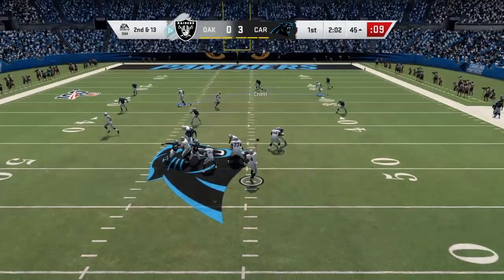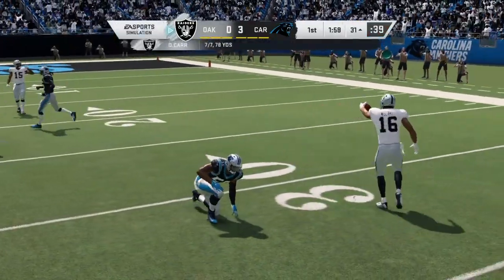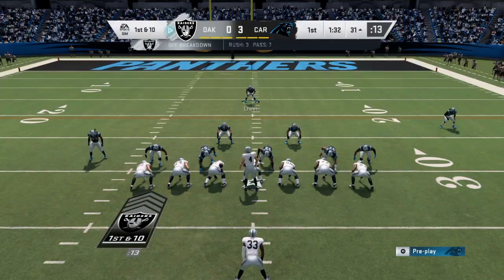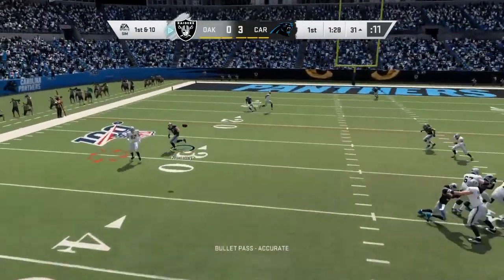Now on 2nd and 13. Carr got his man. That's Tyrell Williams. And they're going to have another first down as the tackle's made at the Panthers' 31-yard line. Carr will come up here with a 1st and 10. And he's 4 for 4 now, throwing the ball to start the drive.